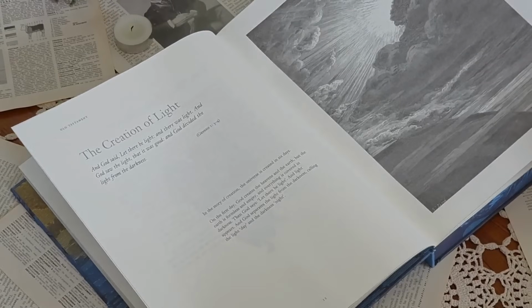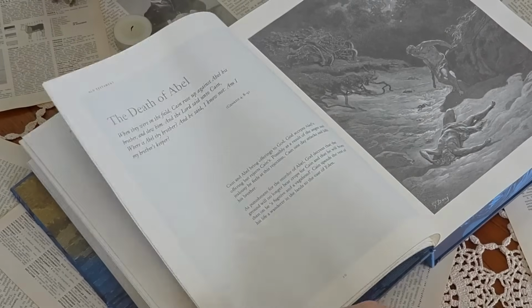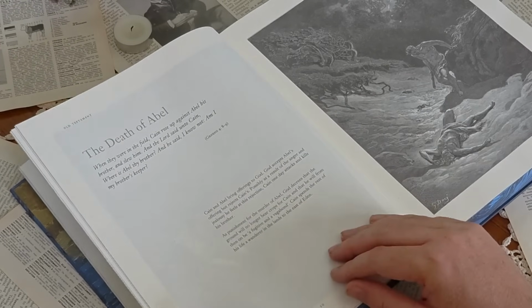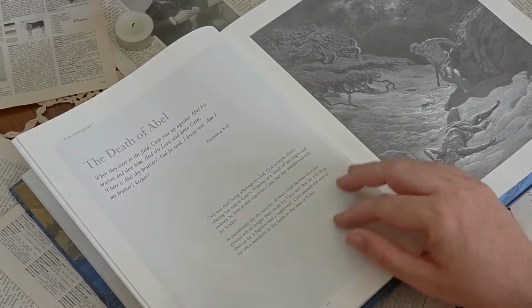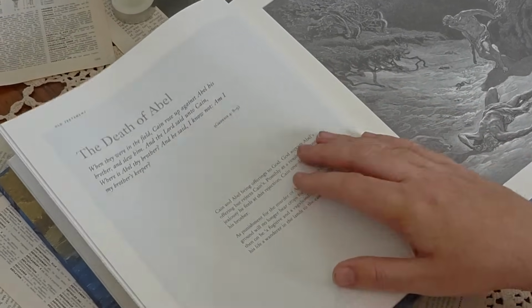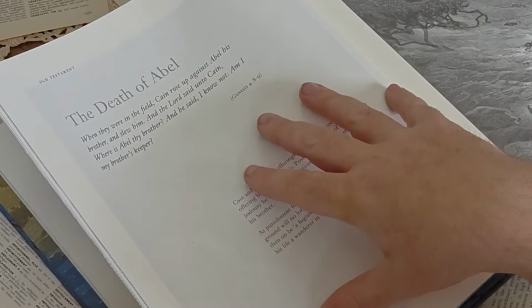Look at that. The creation of light. That's just fantastic. Oh, I just loved all. This is curious, actually. The death of Abel, so Cain and Abel. Just take a look at this. That's actually a fantastic way to learn the stories of the Bible.